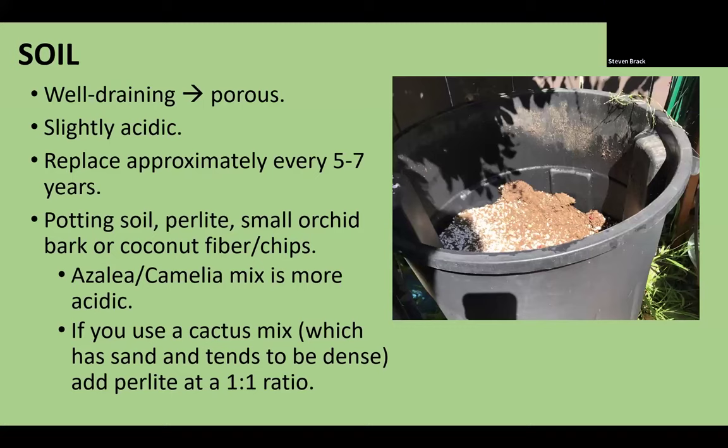And again, where I was growing these mostly was in San Diego, where the water was awful. It's very alkaline and has a lot of salt in the water because it's all shipped in. So the slight acidity can help, and that's because they come from tropical environments where you have more acidity.